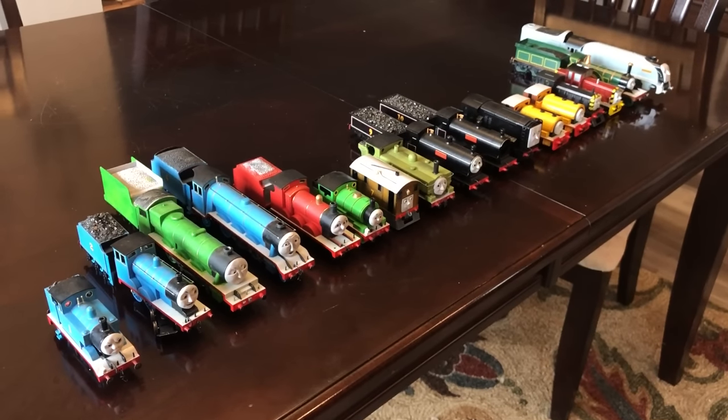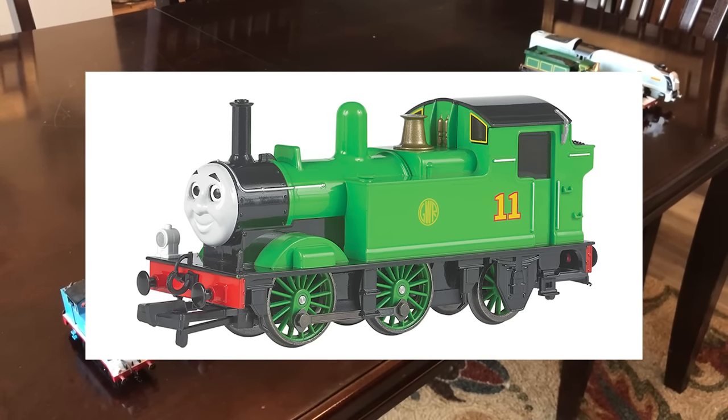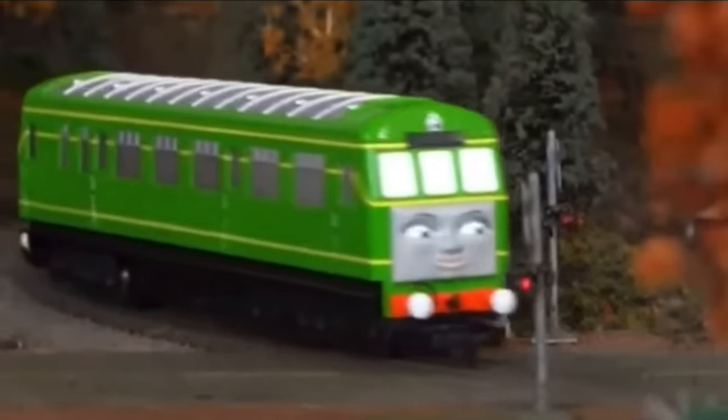I never bothered to pick up any of the newer Bachmann releases like Rosie or Oliver because frankly they just don't really interest me. But you can bet your ass though I'll be buying Daisy when she comes out. I still can't believe that they're making her.